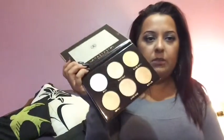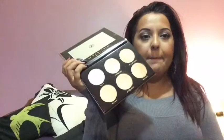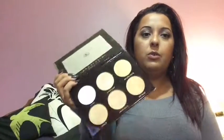Or I could pop Snow in my inner corner or my brow bone just to give it a pop of highlight. This is limited edition, you guys, so if you are interested for whatever reason, grab it while you can, because this is like a Christmas limited edition type of deal. Once they run out of their stock, that's pretty much it for the holiday season. So if you're interested, grab it.